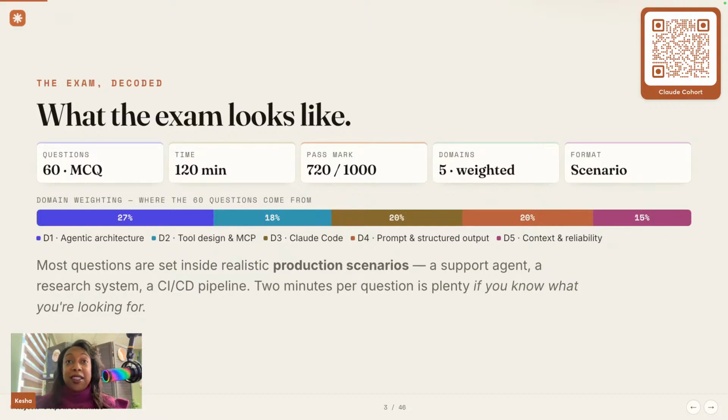Now, going into this exam, and I've taken a lot of certification exams, mainly in the AWS space, what I like about this exam is that most of the questions come from real production scenarios. And in the exam guide, and we'll go over this, they give you the 6 scenarios that will appear on the exam. So it's really important for you to understand those 6 scenarios. Like I said, a lot of the questions are based on those 6 scenarios, and it's very realistic production situations that you'll run into as you're building systems with Claude.